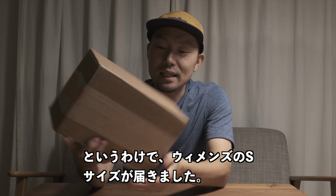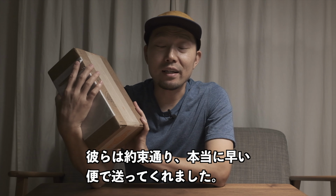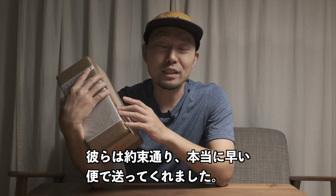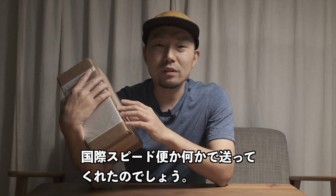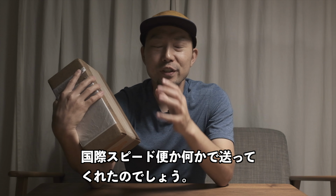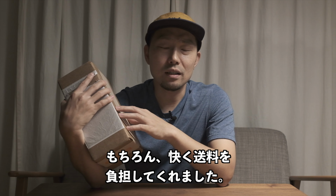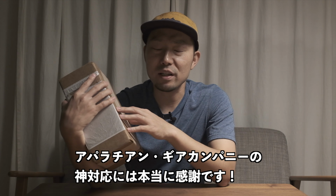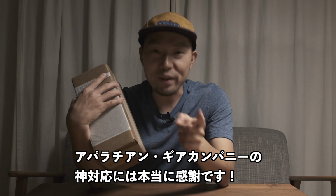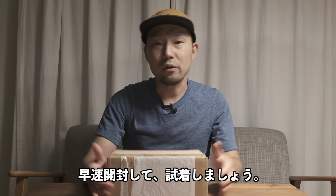I got the women's small, and it's also surprising that they sent it to me as soon as possible. I think it was international priority mail or something. It was very fast shipping. Also, of course, they were willing to cover the shipping fee. Thank you very much, Appalachian Gear Company. Your customer service is phenomenal. Great. Let's open it and try it on and see how it looks.